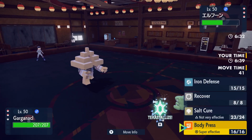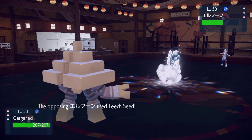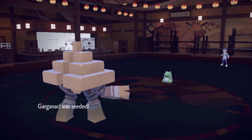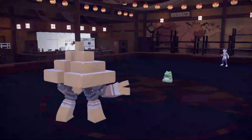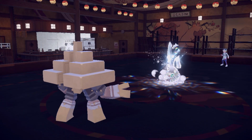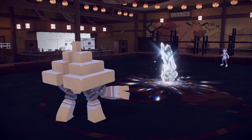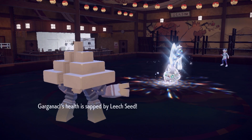Oh my god, okay. Yeah, they're probably going to Leech Seed now. They do. I'm going to break the sub, and then I think what I'm going to do is switch into Annihilape. If we can ever Taunt them, then that's really good for us. I think I'm going to have to go into Annihilape and Terastallize it so that they can't use Moonblast against us. I don't really know what else I can do at that point. If we can ever Taunt this thing, that's going to be perfect, but the fact that it's faster is a problem.